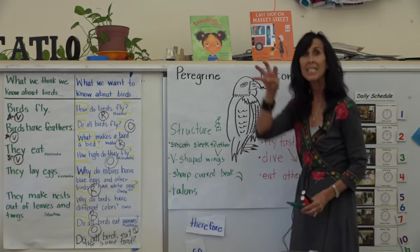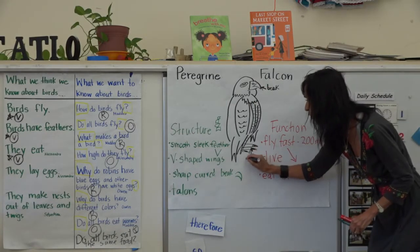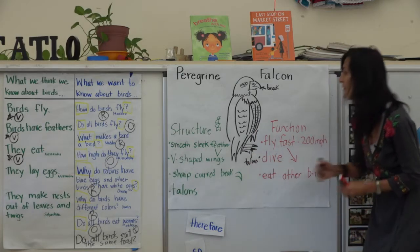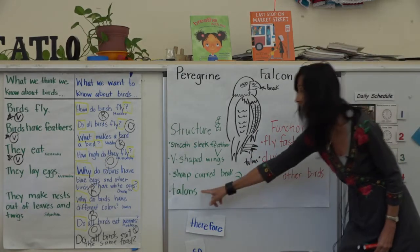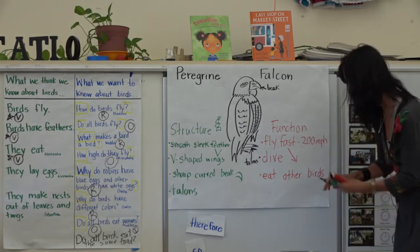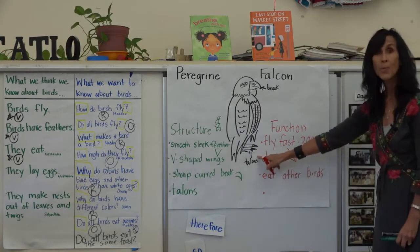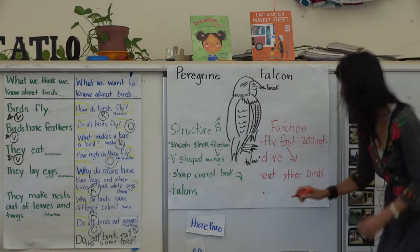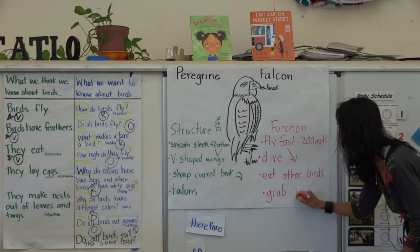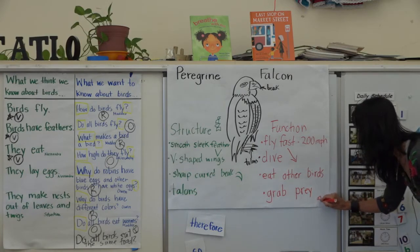Say it and do it, talons. And the talons, my friend, are these really sharp claws on the end of the falcon's feet. These talons have a job. They have a function. The function of the talons is it helps the falcon catch its prey. So I'm going to write here, instead of catch, I'm going to write grab prey. Prey means what it eats.